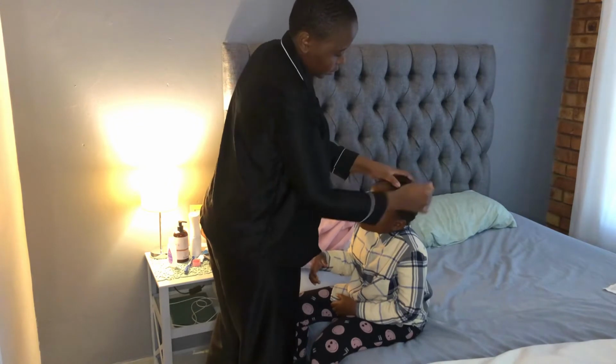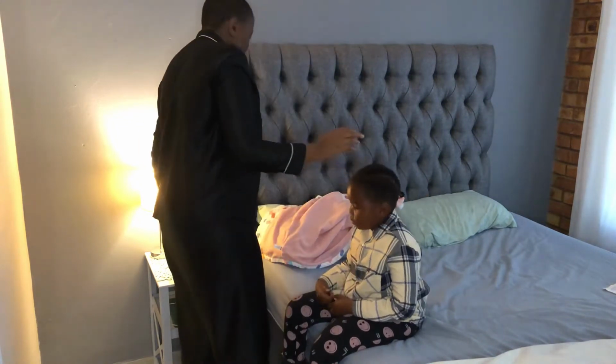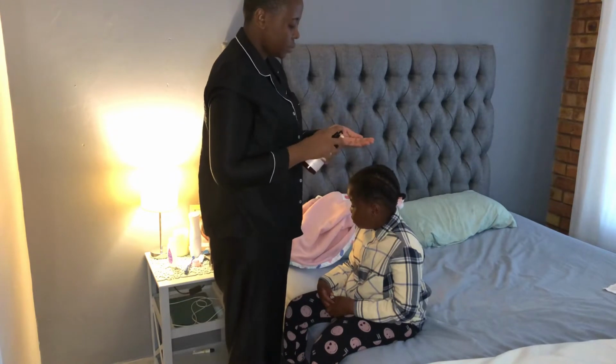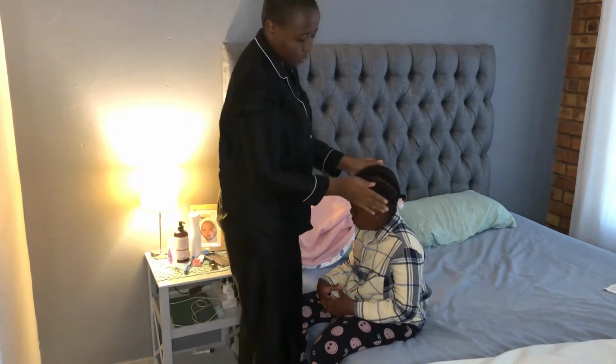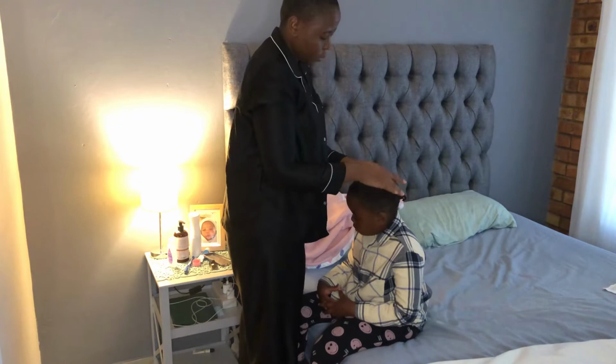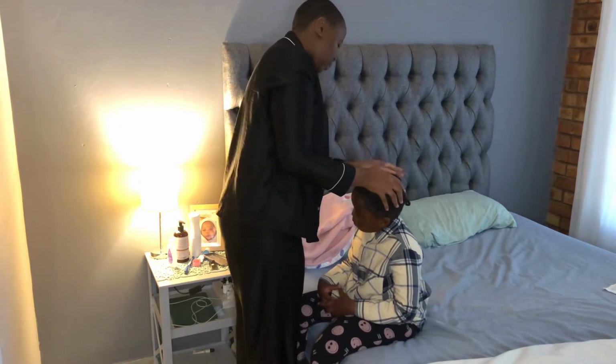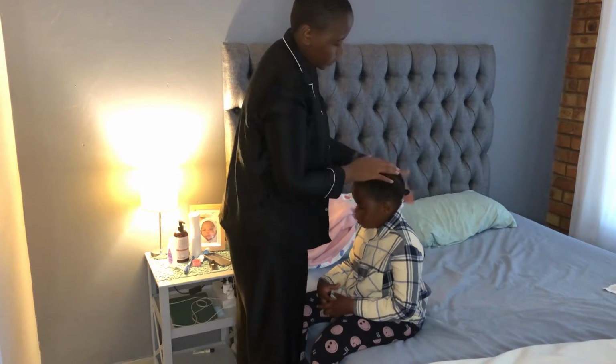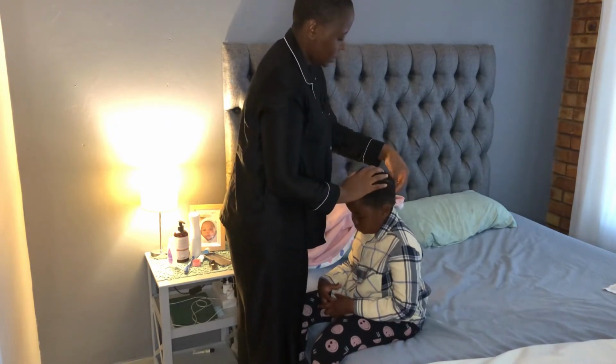Just doing her hair, and I use my Masodi Organics for the leave-in conditioner. So that's basically what we use. And then for butter, we use Nguni Botanics. But I don't use butter a lot. I use butter only after washing her hair. And then I'll go in with the leave-in conditioner, and then I will seal it with the butter. After that, we don't really use butter.